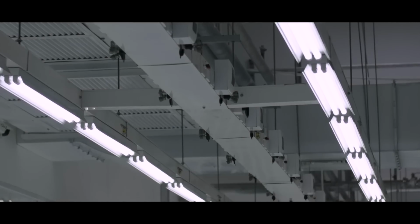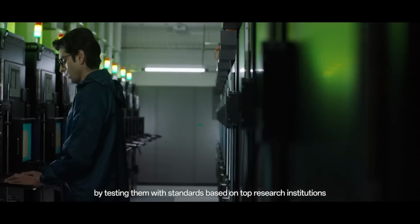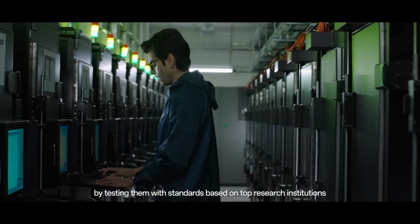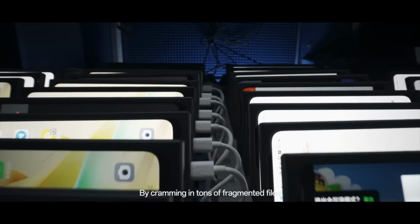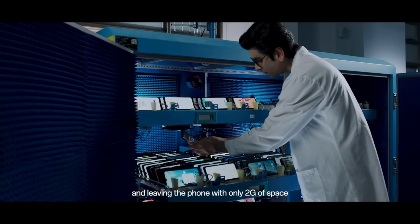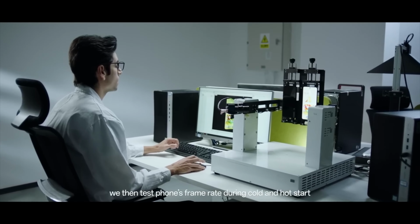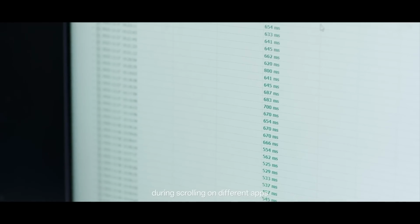In OPPO labs, the 48 months fluency was tested. Through rigorous pre-aging and post-aging group analysis, examining app boot times, multimedia responsiveness, and more, this device proved its mettle. It emerged not just unscathed, but triumphant, guaranteeing that your smartphone remains as fluid and responsive in 4 years as it is today. Storage and memory, the twin pillars of performance.